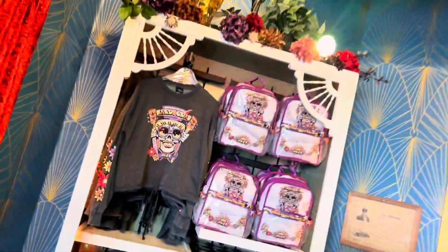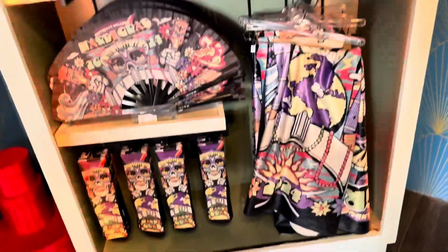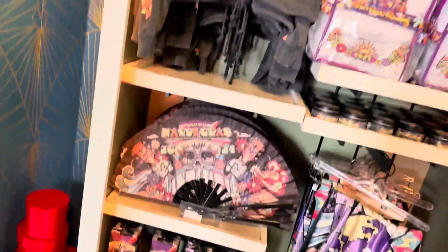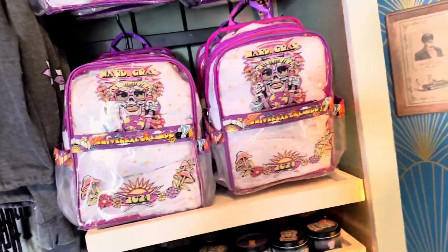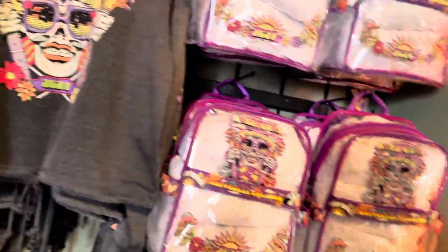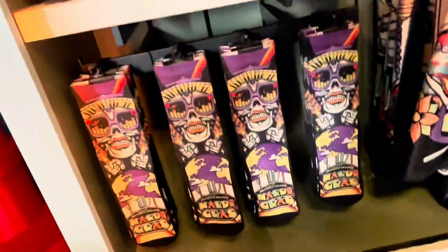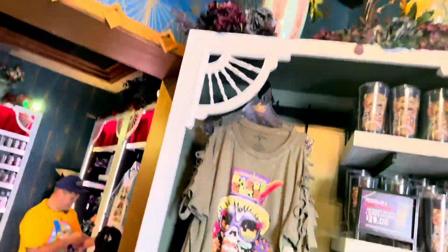To your left-hand side, we do have some amazing stuff you can buy. Everything from this fan that I am definitely a fan of, to even these beloved backpacks. And then if you want a shirt that's going to match the backpacks, they got this over here. They even have socks that are going to match that shirt. So they have a whole bunch of amazing stuff this year in the Mardi Gras tribute store.